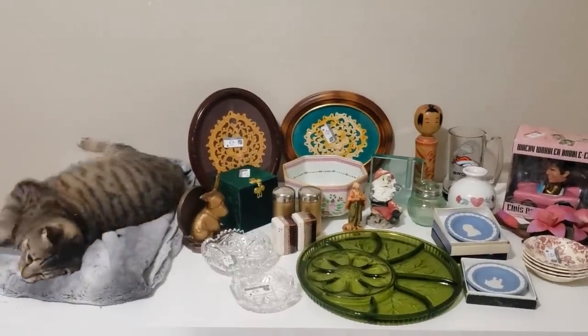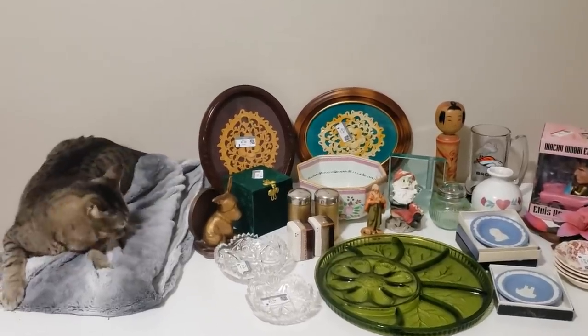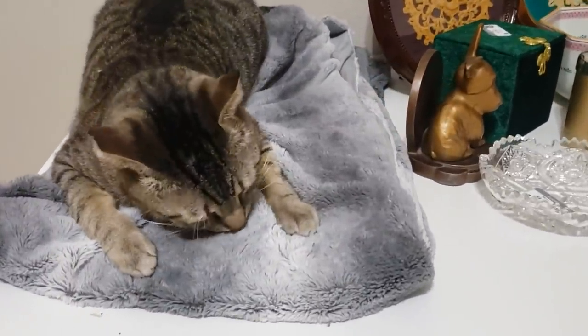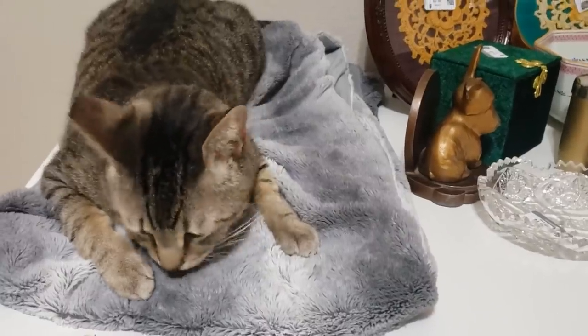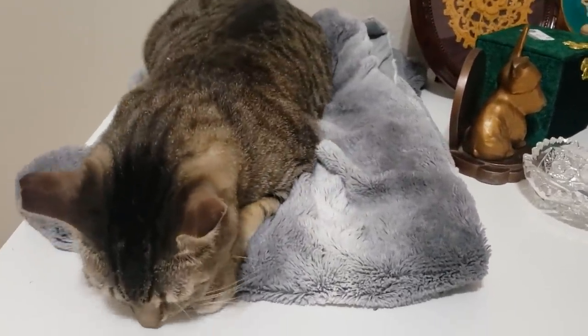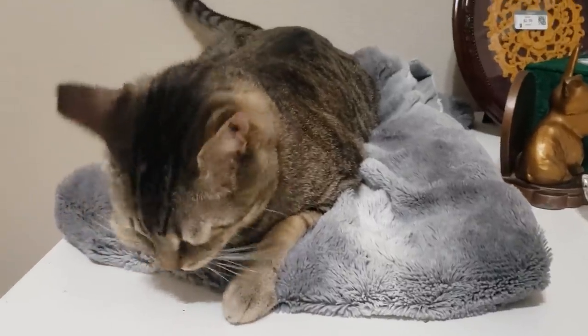Here on my table is everything I brought home from Goodwill. Ziggy has some catnip on his blanket. He just fell off the table, but sadly I missed that. He's fine though.